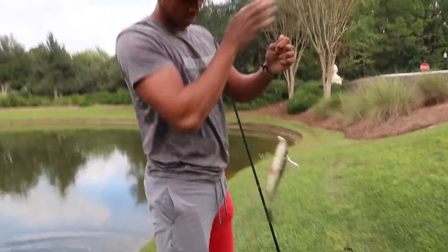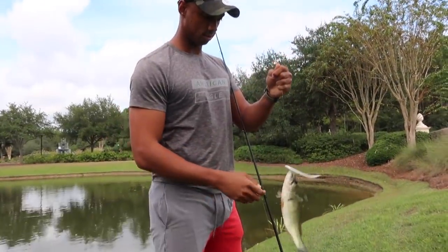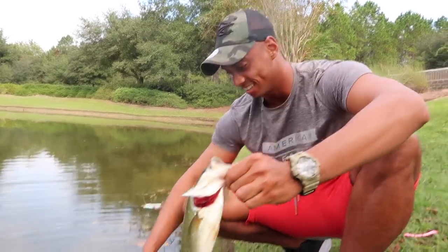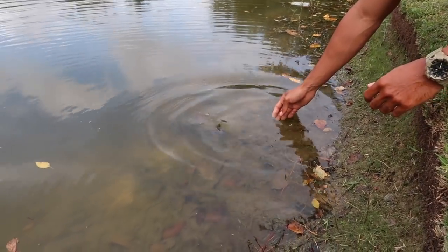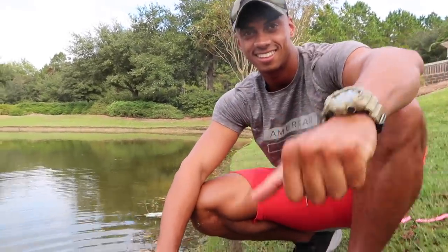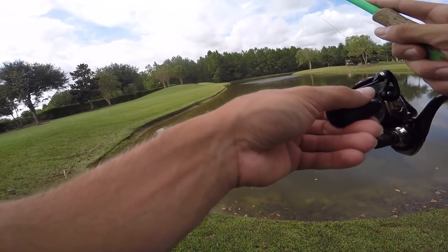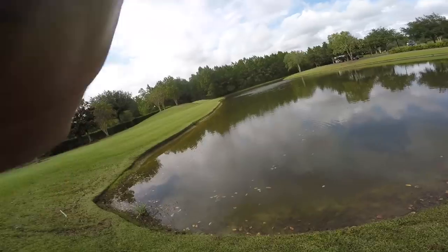I can tell you one thing. They're not like the biggest fish, but they're pretty healthy. Alan about to go in. Good job, bro. Second fish. There you go. Second one on the white. Well, I'd say if that is not a carp, that is a mega bass.